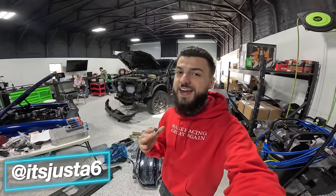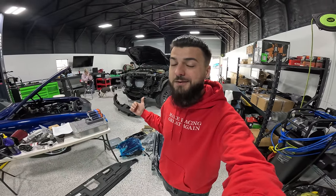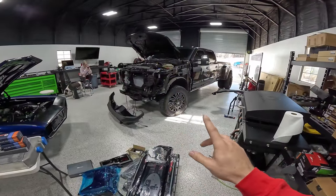Today is officially the day that we are getting my wrecked F-350 rebuilt once and for all. As you guys saw a few months ago, we sadly had a pretty crazy crash happen in this truck, but we are rebuilding everything today. And as of last night, we've actually already made a little bit of progress.